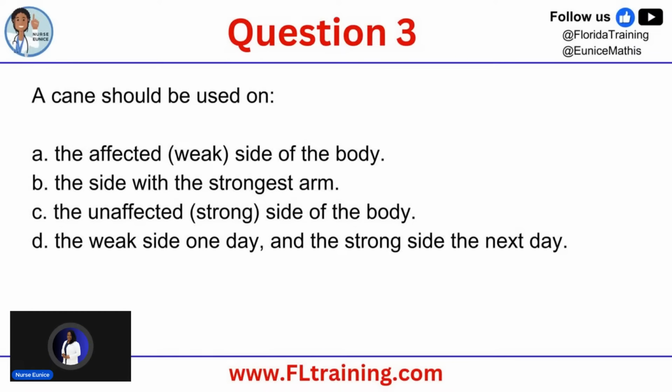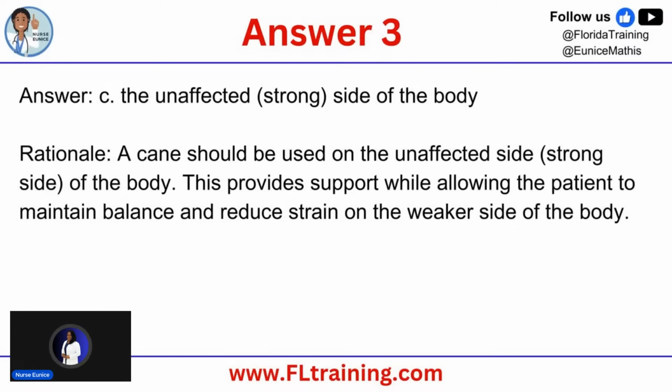Revealing the answer in three, two, I see A's, I see B's. And so let's say that someone had a stroke and that hand or that arm is shriveled. They can't hold a cane with the weak side of their body. So we're always going to allow them to use the cane on the strong side of the body so that they would have extra support on that side.